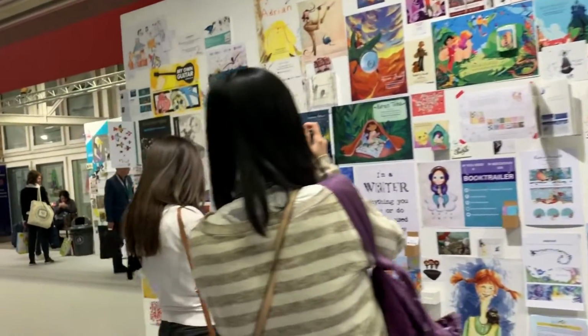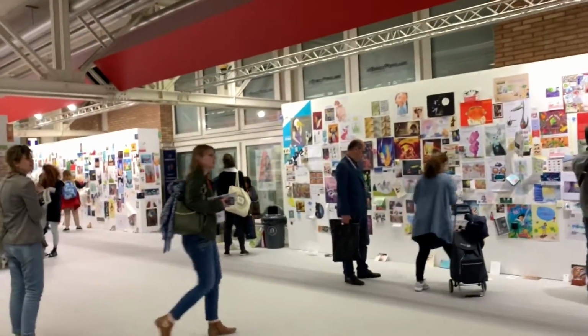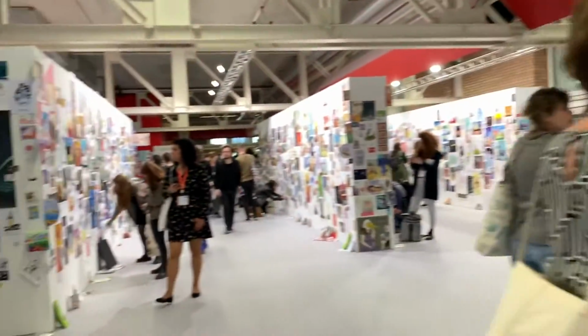And my third tip is, as soon as you walk into the fair, the first thing you see is the Illustrators wall. I think it's called the Illustrators wall, but it's actually quite a few walls, which surprised me because I'd previously heard that there was one wall everyone sticks their work on, but it was actually maybe about 8 walls, maybe more.